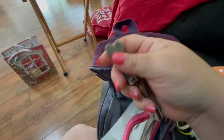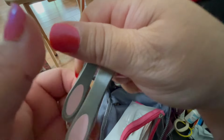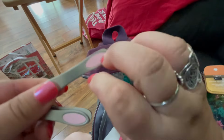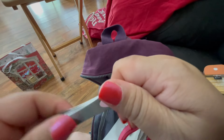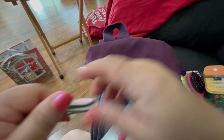Those things itch too. I got these things at Dollar Tree, and they're just nail clippers, guys. These are really good. If you see these, snag them. They are made really well. They are not cheaply made. And these things at Walmart can be like $7 sometimes, but they're heavy.